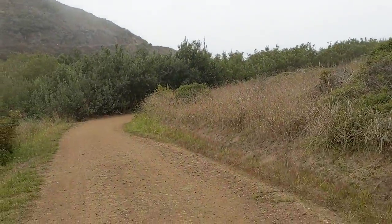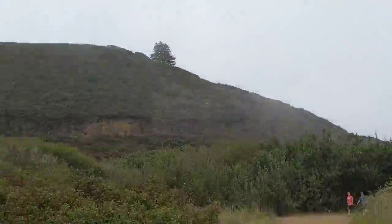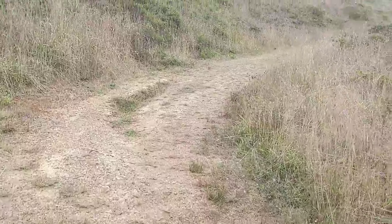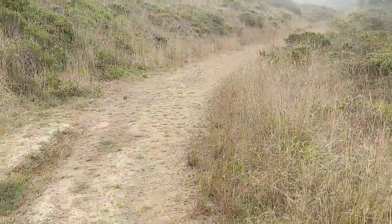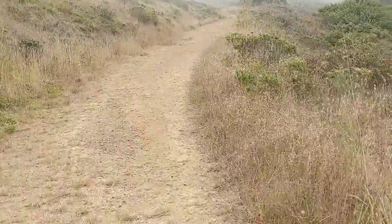That's the coolest part of this. There aren't even that many tall trees for the fog to hide. As it turns out, there's a race here today, which explains a lot of the jogging.